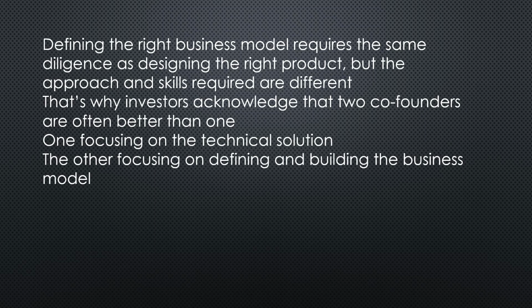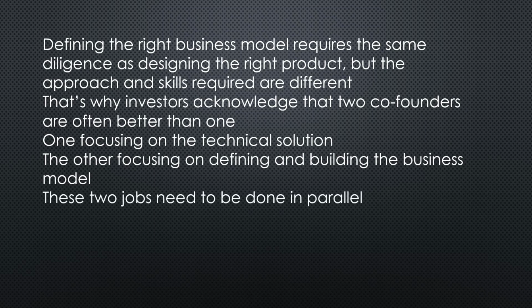Defining a business model has nothing to do with defining your product. These two jobs need to be done in parallel. You build your business, you create a business model, and while you create a business model, you develop your product. But you need the business model.